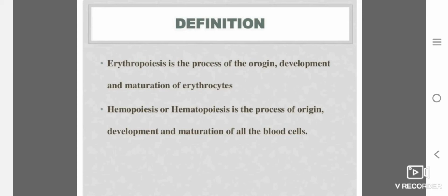Then hemopoiesis. Hemopoiesis is similar to erythropoiesis. It is the process of origin, development, and maturation of all the blood cells. Hemo means all the blood cells, and poiesis means its production and development.